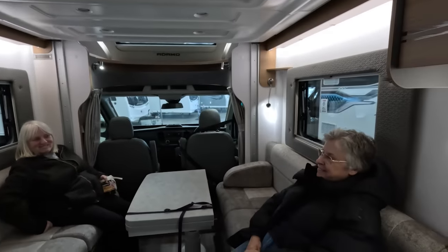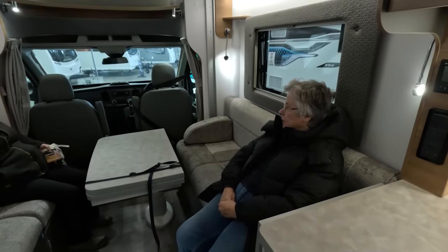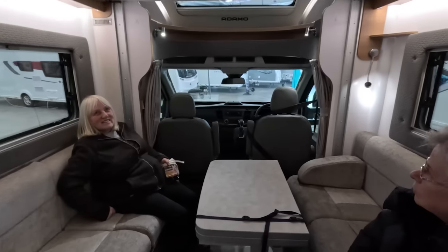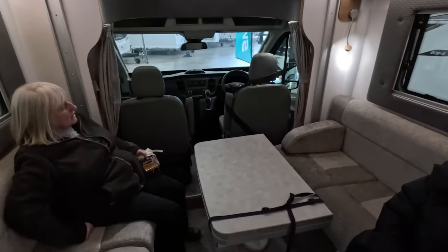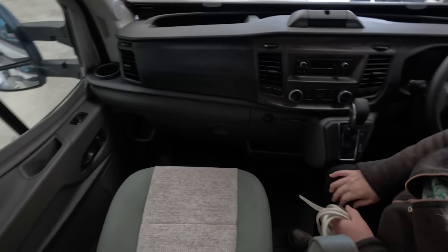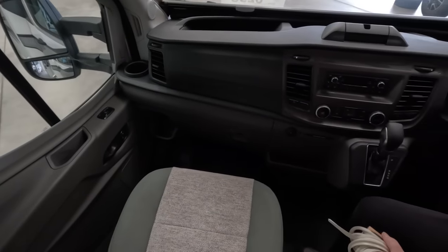I don't think they've got this on the fleet now, have they? No. I think it's automatic as well. Oh, it's lovely to drive. Yeah, there's a lot to like. It's automatic. It does feel really spacious. There's more lockers here as well. You've got all the cup holders and everything that Ford give you. You could put bottles in there.